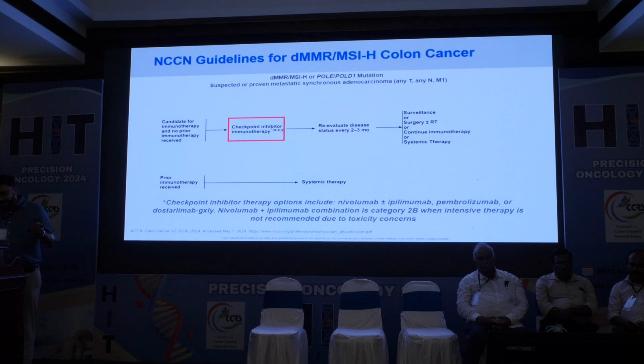This is the latest NCCN guideline for advanced stage 4 colon cancer. Checkpoint inhibitor therapy has become the go-to therapy in this population of MSI high. The main options we have are nivo plus ipilimumab, pembro or dostarlimab.